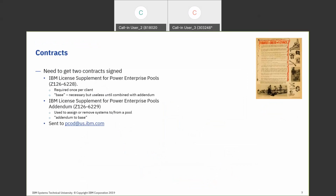Indeed, we actually need to have two contracts. To be able to set up a pool in the first place, you've got to have a license supplement for the Power Enterprise pools. You need that once for each client, and that's basically just giving you the set of terms and conditions that you're writing up to and saying that this is what you will accept.